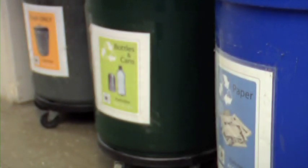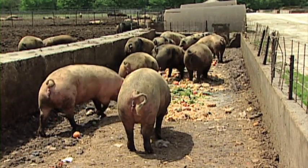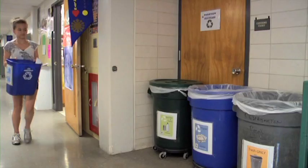And we can recycle more than bottles, cans, and paper. We can turn food we didn't eat into a feast that lets these guys pig out. And that makes us all feel good. As a school, I think it's been a great program for us to have. It's gotten our staff on board. They've been very excited about doing the recycling and feeling like they're making a difference. Our students feel like they're making a difference too.